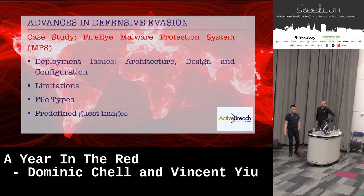We also found that there were predefined guest images. I looked on FireEye's website, it says that they get updates every month or so. So the idea is that if you've got a predefined guest image, someone who gets their hands on one of these appliances can extract the guest images and start reverse engineering it to look for environment variables or whatnot. Basically information about that particular sandbox to key against it and tie up payloads to not run in that environment.